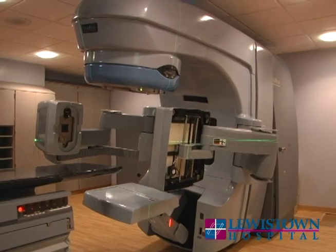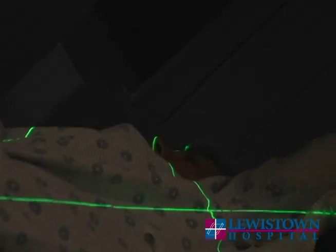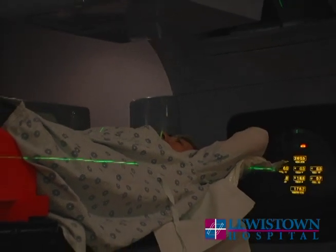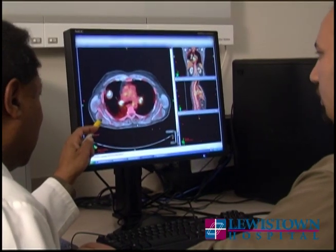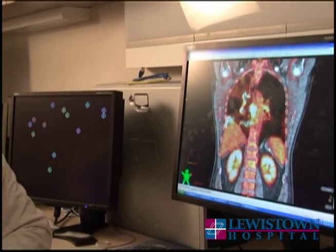This new linear accelerator allows us to do another special type of examination called cone beam CT guided radiation therapy, which is having a CT scanner on the treatment table. We do this type of treatment before we actually give the radiation treatment itself. This allows us to exquisitely adjust to the geometry of the tumor.